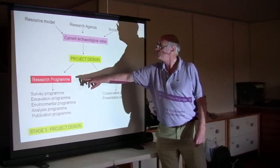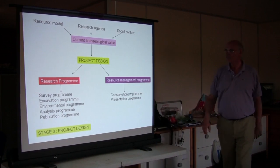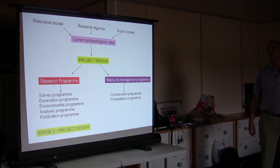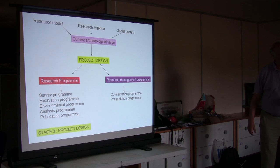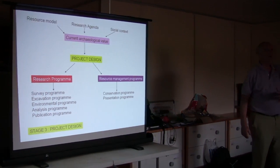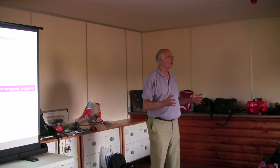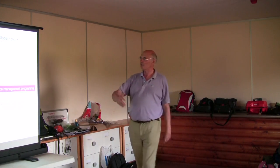So project design then produces a research program, which can be survey as well as excavation. So here you've got survey, boreholes, is it? Auger holes? I think you've got test pits as well as an excavation area. So you've got quite a lot of different things going on, and that's part of the research program.